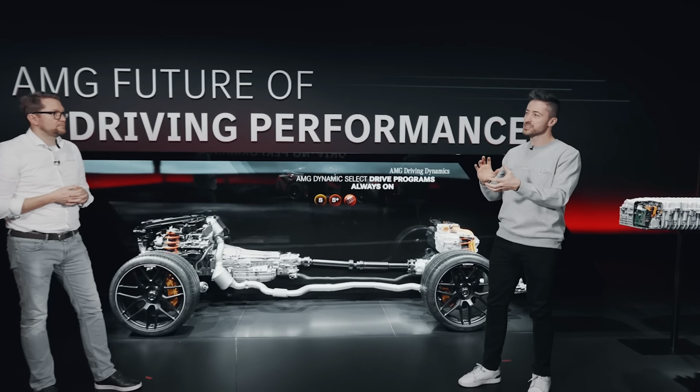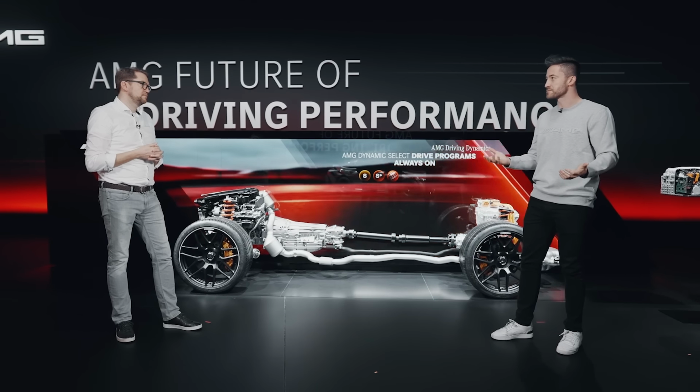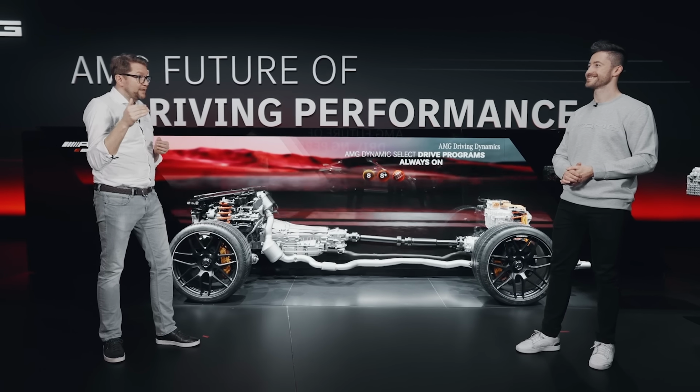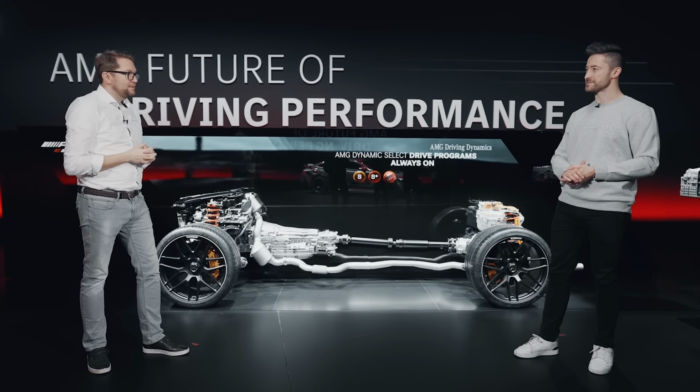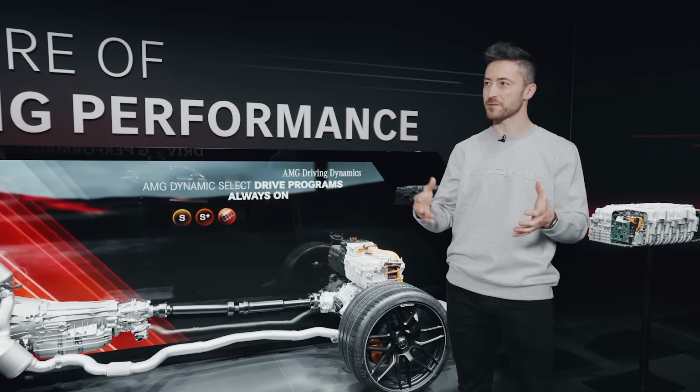So is there any specific thing that changes when you then move onward from Sport Plus to, say, race, the sharpest program we got? And this we define very closely together with our colleagues from the racetrack. So the race drivers especially design with us the features of the EPerformance system on the race driving mode. Awesome. So this is real motorsports know-how that went into that drive mode, straight from the racetrack through our racing drivers. Exactly.